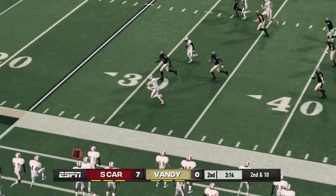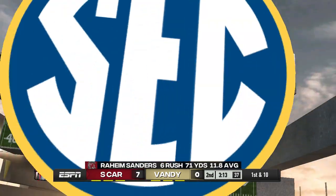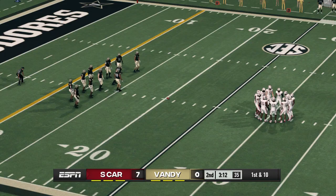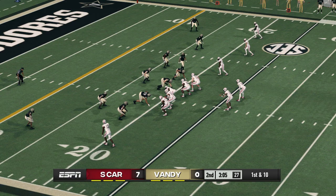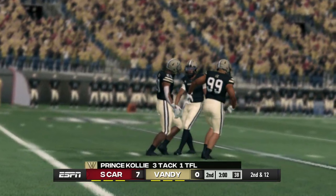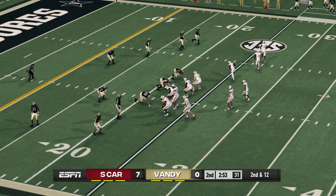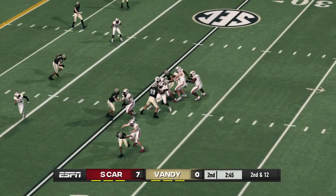He's at midfield. Inside the 30. And he's shoved out of bounds around the 20-yard line. Stuffed. From the 22-yard line, it's second down. He's going to try and scramble, and they got him.